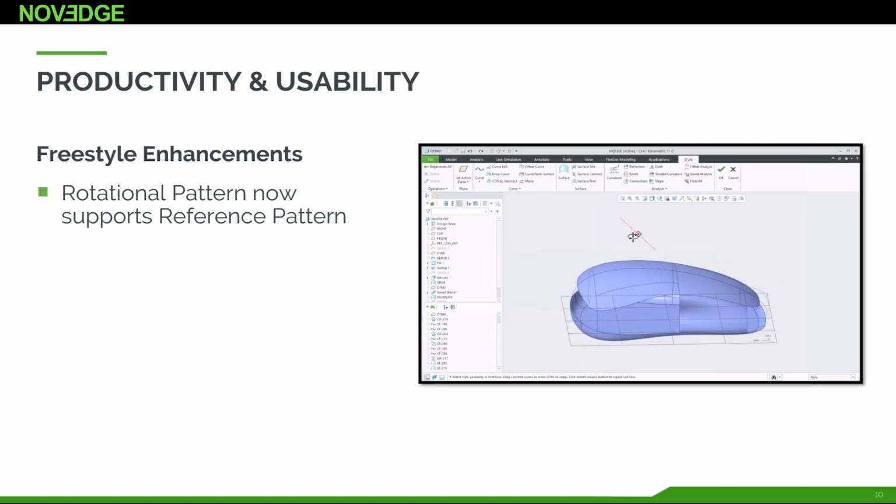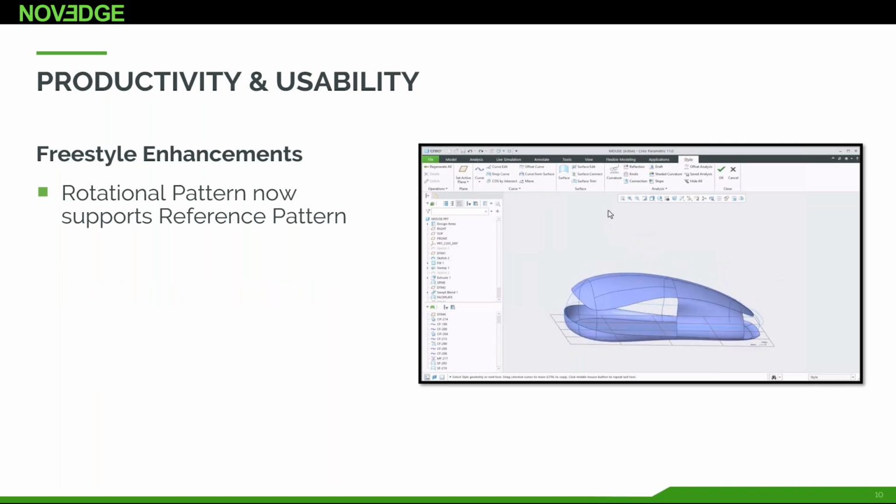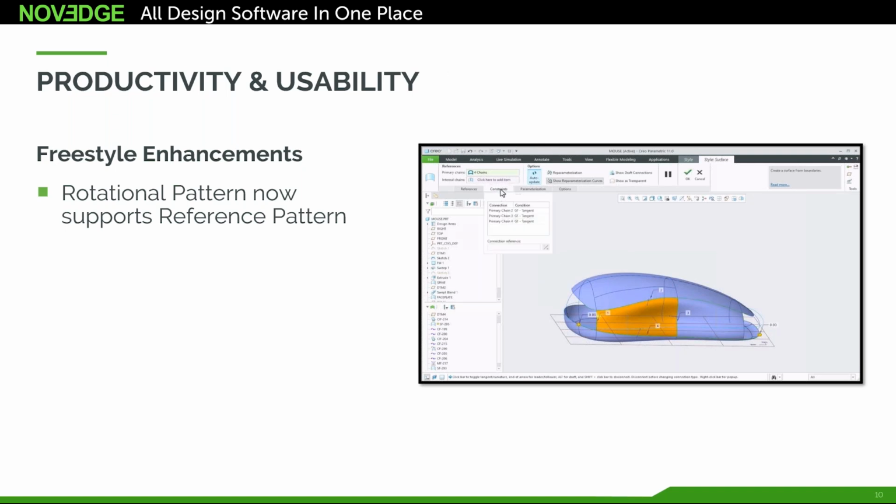Other enhancements include things around surfacing. If we think from a surfacing perspective, we have our freestyle capabilities and we have our style capabilities. Let's start with talking about freestyle. Now in Creo 10, we added the ability to create rotational geometry in freestyle. And in Creo 11, we've still expanded on it.